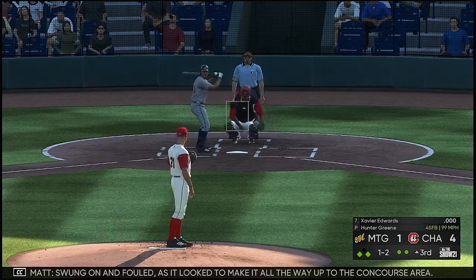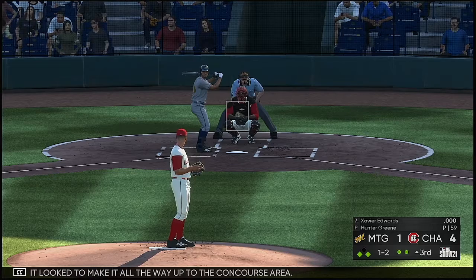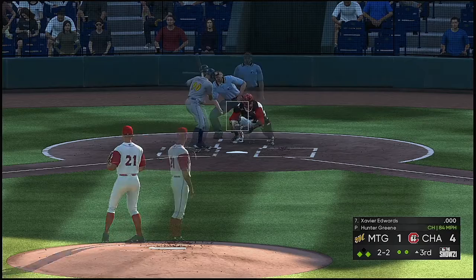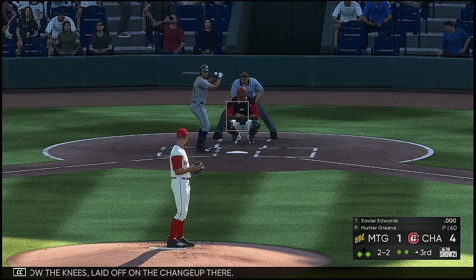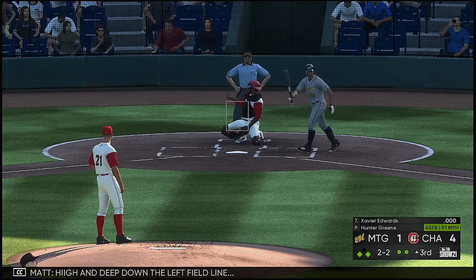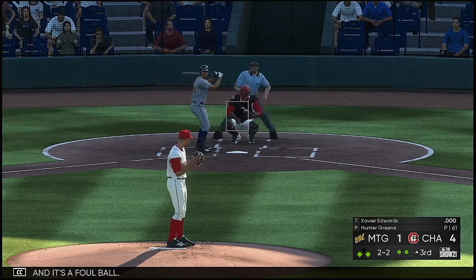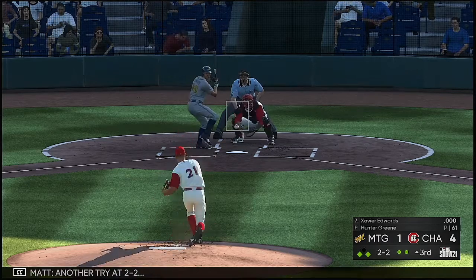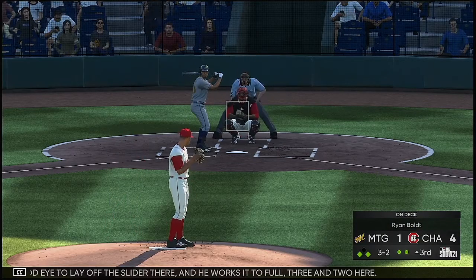Swung on and fouled as it looked to make it all the way up into the concourse area. Here he comes on a ball and two strikes. Ball, that's low. Well below the knees, laid off on the changeup there. High and deep down the left field line. And it's a foul ball. Another try at 2-2. Good eye to lay off the slider there, and he works it to full 3-2 here.